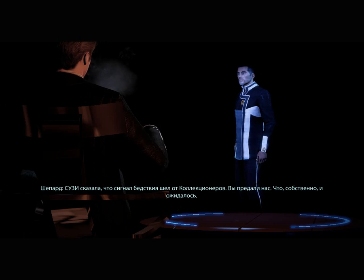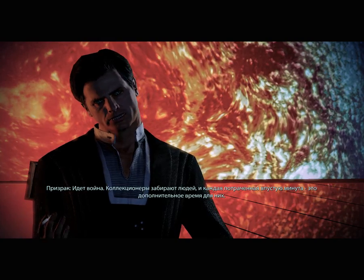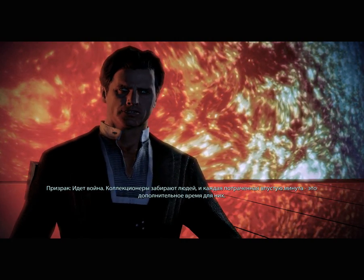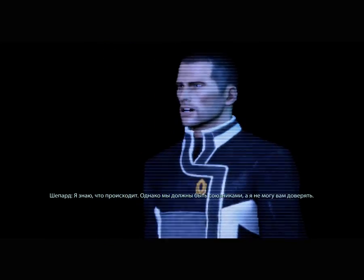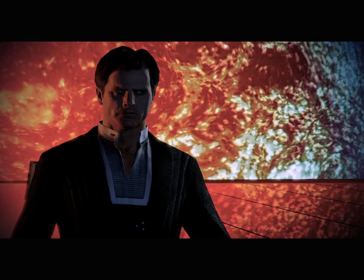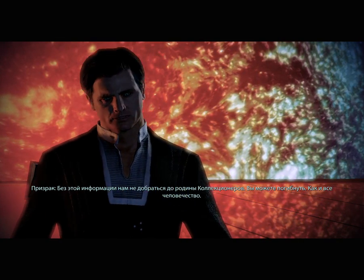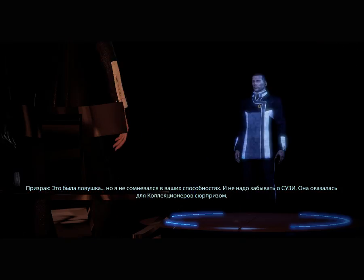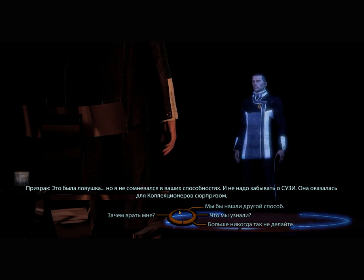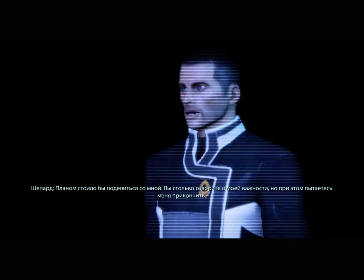EDI told us the distress call originated from the Collectors. You betrayed us, just like I knew you would. We're at war. The Collectors are taking humans, and every minute we waste is one more we give the enemy to prepare. I know the stakes, but we're supposed to be on the same side, and I can't trust you. Without that information, we don't reach the Collector homeworld, and you and every other human may as well be dead. It was a trap, but I was confident in your abilities. And don't forget EDI. The Collectors couldn't have anticipated her. You could have told me the plan. You say I'm important, but you sure try hard to get me killed.